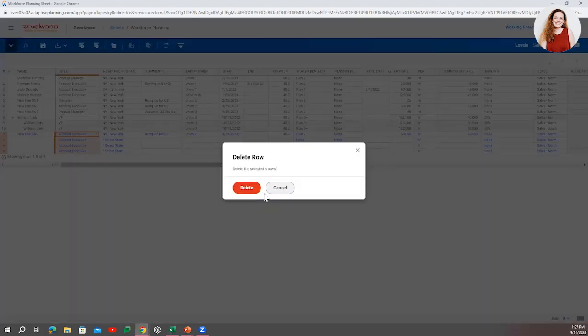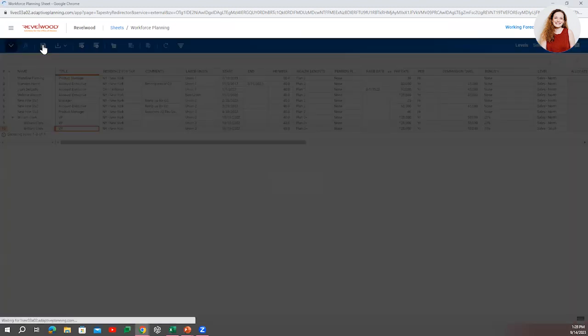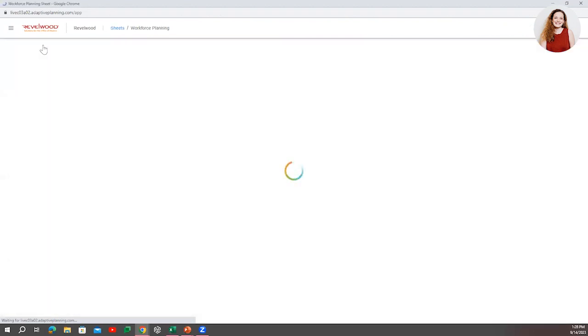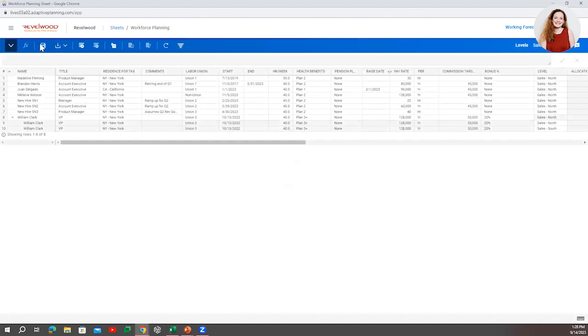And all of this, since it's directly linked to that P&L line item, as soon as I make changes here, it'll go ahead and roll through to the income statement. So you also don't have to manually relink things or run a process there. It's all about just making your changes and saving. Okay. Like I mentioned, just one example of personnel planning.